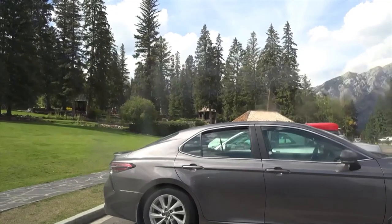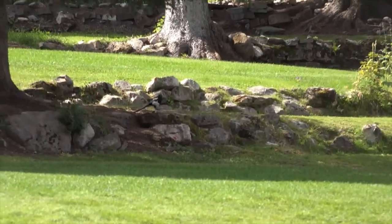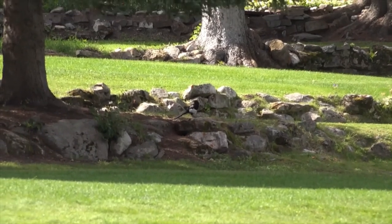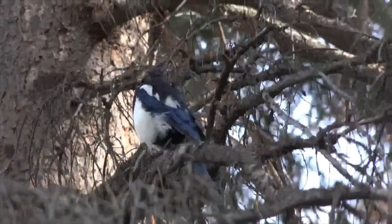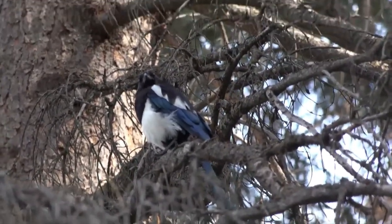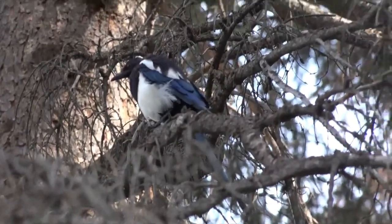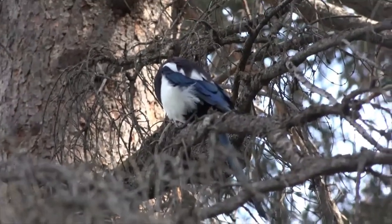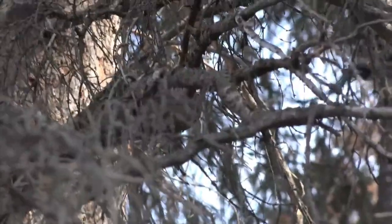After watching the waterfalls for a bit, we headed to a public garden. As soon as we got there, I saw a black-billed magpie foraging in the brush. We continued along the path and through the garden.